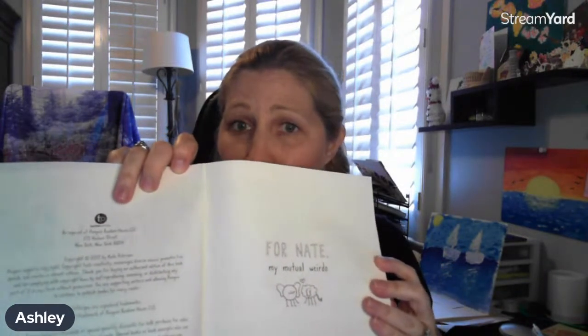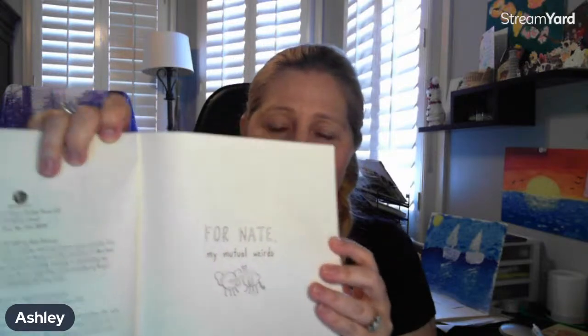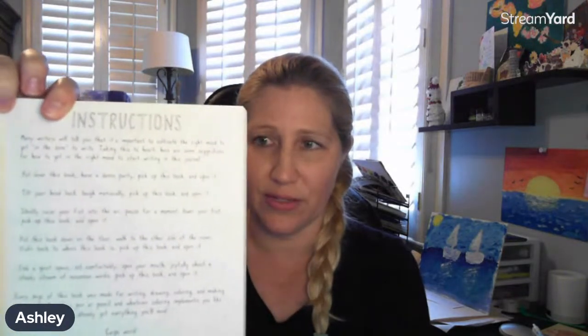Again, the copyright. Oops, sorry, that way. The copyright, they have a logo, little circle logo. You can make a simple circle logo. This is just initials and a circle, right? You don't have to make your logo that complex. Then they have kind of a dedicatory. You don't need that, but that looks nice, looks professional. And then yet again, see, here's the instructions of how to use this journal. If you've seen these, it's kind of like that Wreck This Journal.